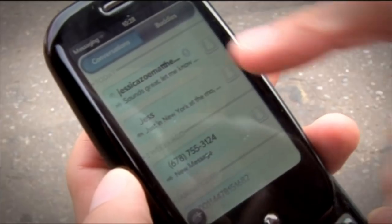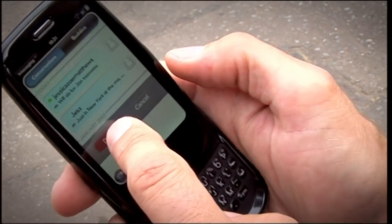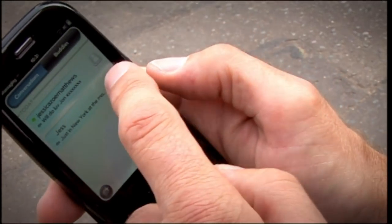What I particularly liked about the Palm Pre was its combined messaging feature. So you can send someone a text message, they can reply in Instant Messenger, and it all appears as part of the same conversation. But again, it lacks some simple features like block deleting messages.